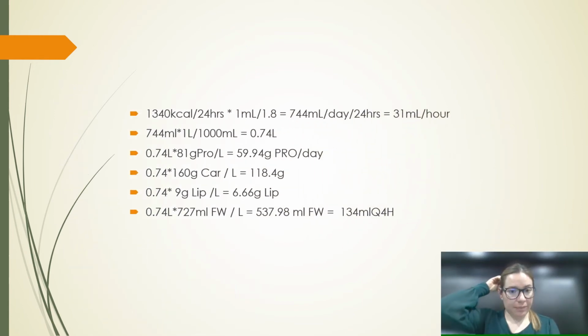So here is all the formula that I did. I put the kilocalories by 1 milliliter. It gives me 31 milliliters per hour, and the result in milliliters has to be changed to liters. That's why I have here 0.74 liters. With this result, I can get the protein, carbs, and lipid requirement per day, and it gave me 59.94 grams of protein per day.